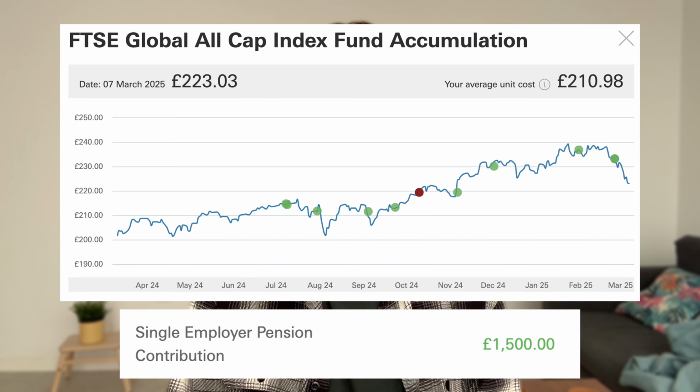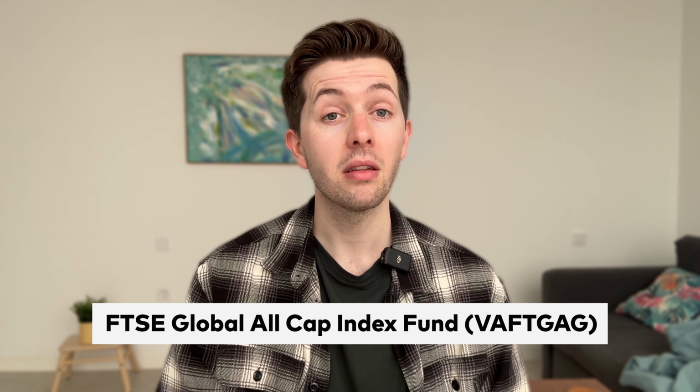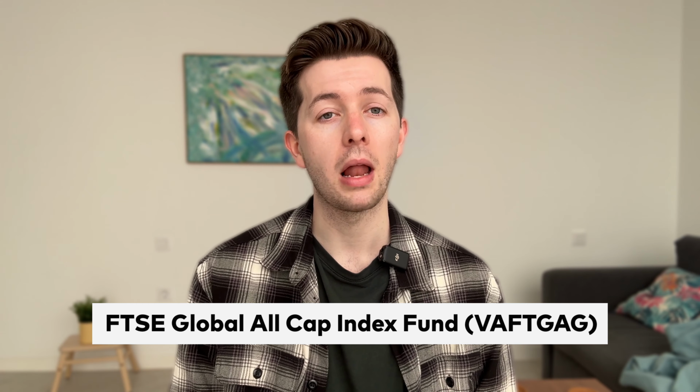At the minute, I just add £1,500 directly from my company to the Vanguard FTSE Global All Cap Index Fund, which I did once again this month. This invests in thousands of small, medium and large companies across the globe. And I want to keep this account simple and well diversified.